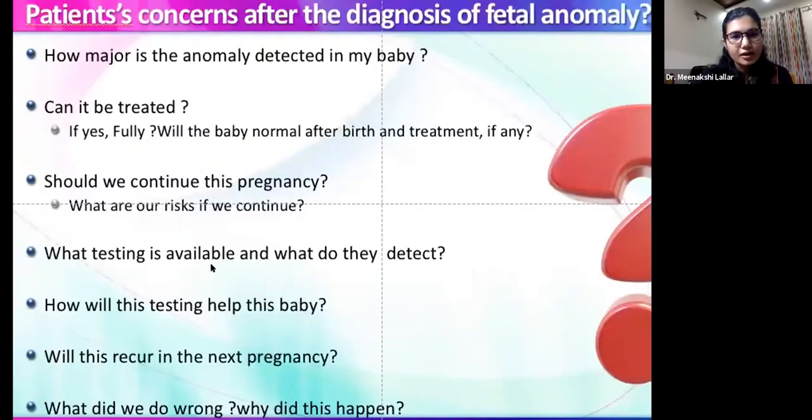So the patient's concerns after the diagnosis of the fetal anomalies are, how major is the anomaly detected in my baby? Can it be treated? If yes, can it be treated fully? Will the baby have a normal birth and treatment? And is there a treatment available for it? The first and foremost question they would want to ask is, should we continue this pregnancy? What are the risks if we continue the pregnancy? What are the testing that is available? Should we go for some testing?